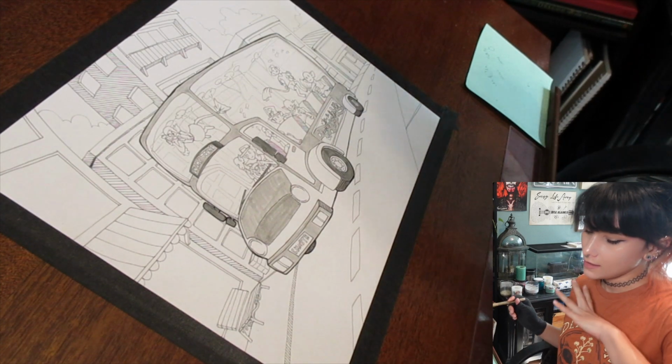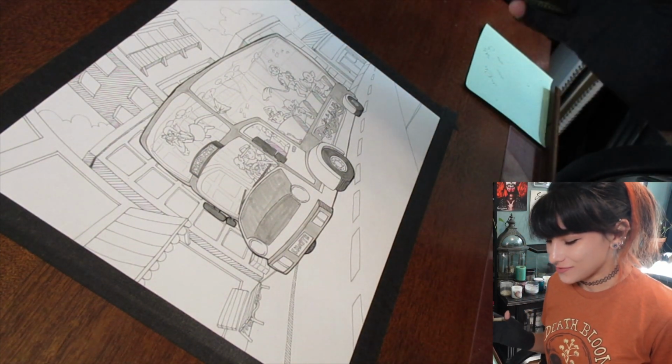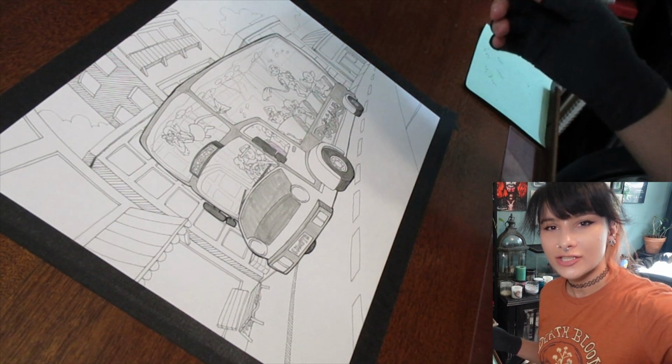All right, I think I'm just gonna speed through the rest of the coloring because I know I've been rambling a lot today and I know that usually means a much longer video. So I will meet you guys back here for the final shading part and then we'll finish up. All right, see you in a bit.